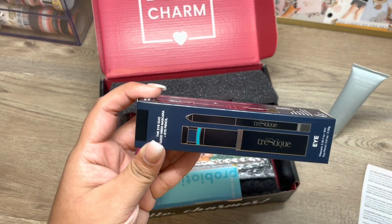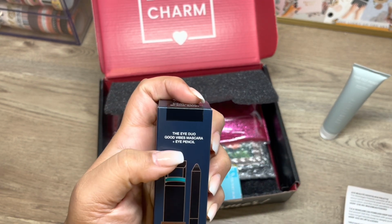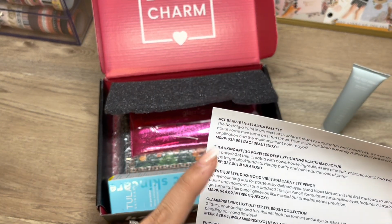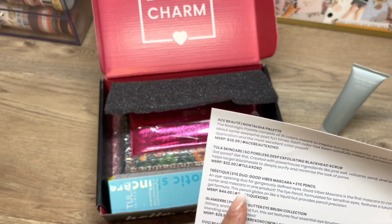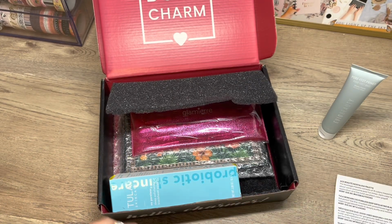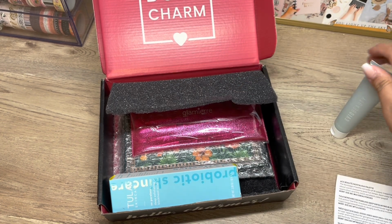The next thing is the Tristique. Oh, this is a duo. It's the Eye Duo Good Vibes Mascara and Eye Pencil. So that is this one. Cool. This is normally $32 and this is normally $23.